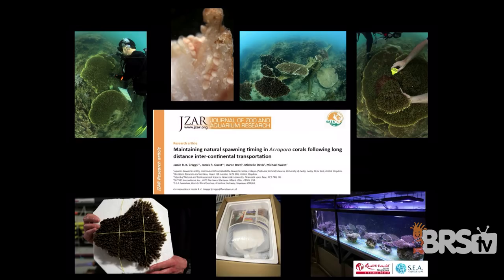One of the papers that we published as well is about how to ship gravid colonies to start your broodstock. So this is the situation in Singapore. Like I say, we work with the Singapore government. We were allowed to remove big pieces of hyacinthus from 14 colonies on the reef in Kusu. We then marked up those colonies, so we had a map of where they were, and the colony fragments had the same tag number, so we could follow those over time.